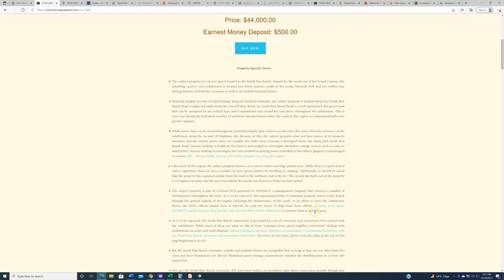Point being, if you do want to call them, my guess is they've got so many properties that they control, you'd have to call and say, hey, I'm looking to buy some land in South Rim Ranch. If you do have any questions, you could start it off that way, and they could probably answer them from there. So a couple quick things to note, guys.